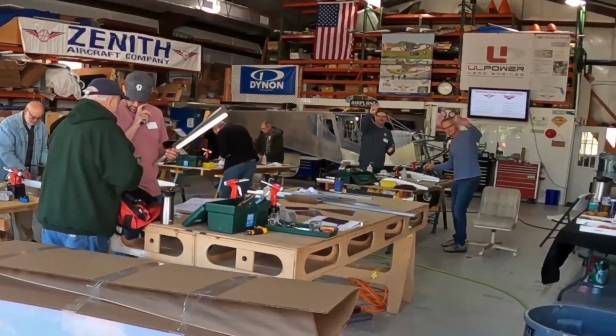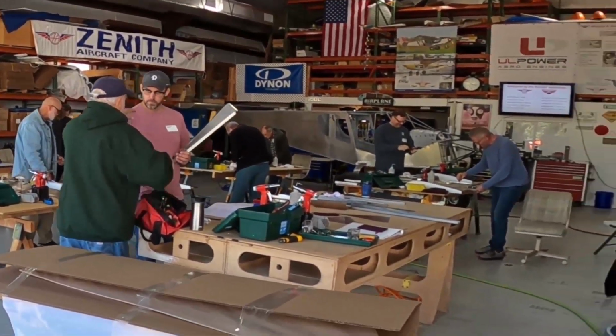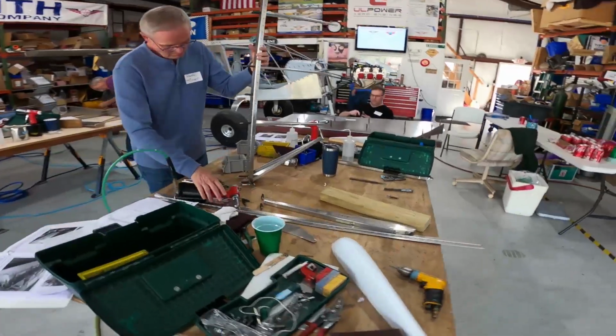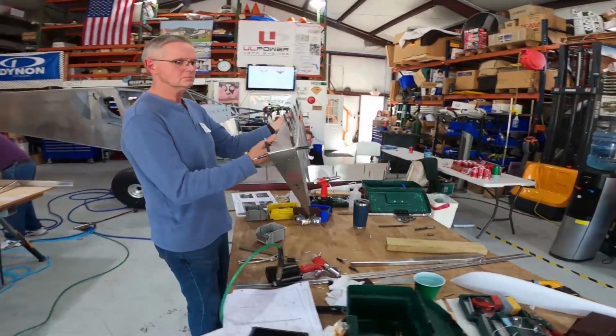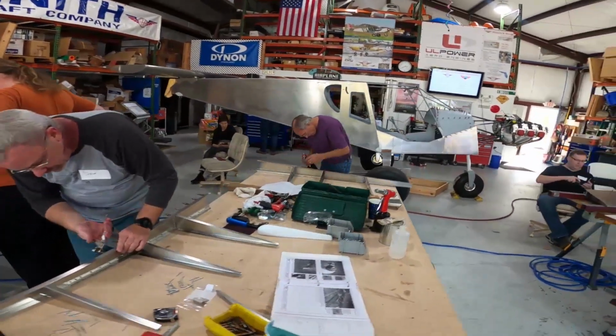And hey, we're even getting folks to wave, taking a break. We just got started a little bit earlier this morning, and we look forward to doing this pretty much all day today. Yes, and tomorrow. And then what are we doing tomorrow, Herman? Tomorrow morning we finish it up, and then we got a fly-in. So Wheels and Wings is offering a lunch cookout with hamburgers and hot dogs and all kinds of... kind of like an open house, and then the Zenith regional fly-in.